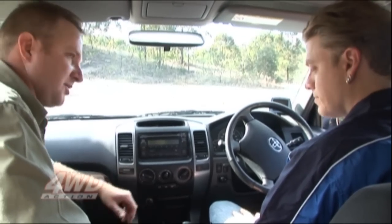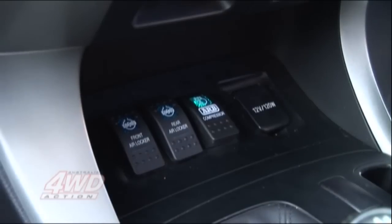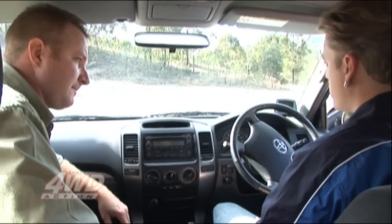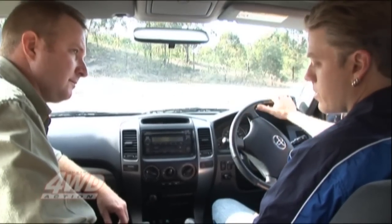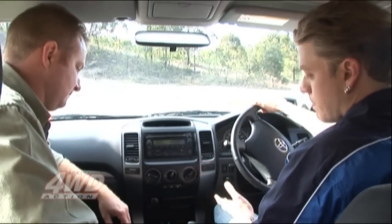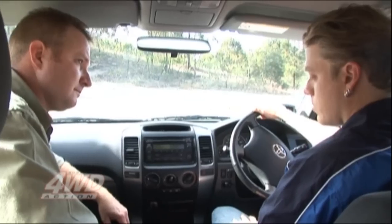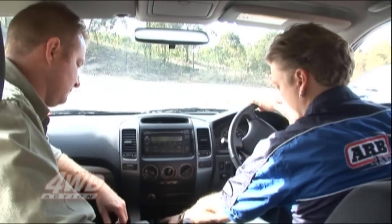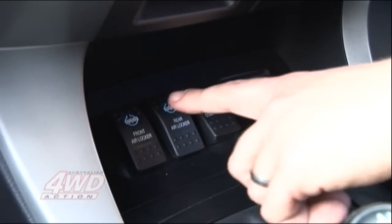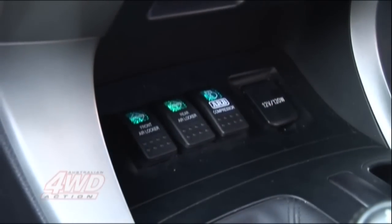Can you explain to us what the 3 buttons do? Well, to get your air locker system ready for use, all you have to do is simply turn that compressor on. That means the compressor under the bonnet is charged up to the pressure it needs to be to drive the differentials. Then as you need to in different traction situations, you can turn the front and rear lockers on independently by simply switching the switch. You'll hear the compressor come on as I do this. Yep. And then the front the same way.